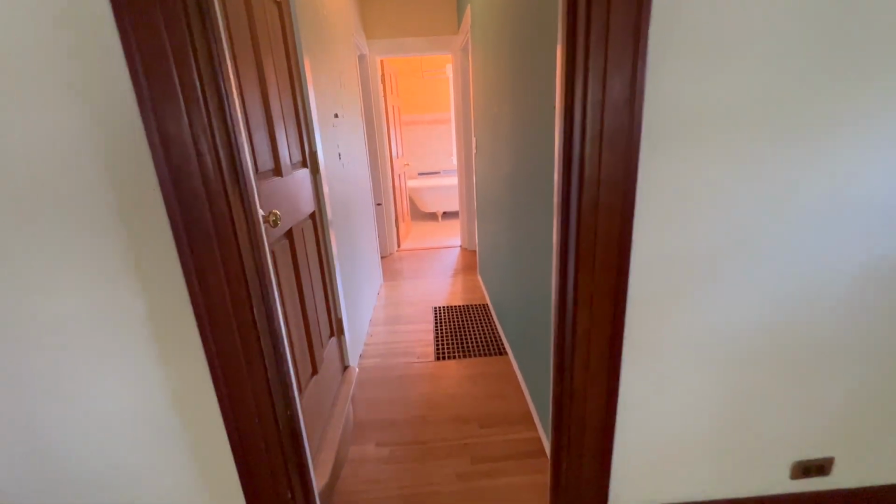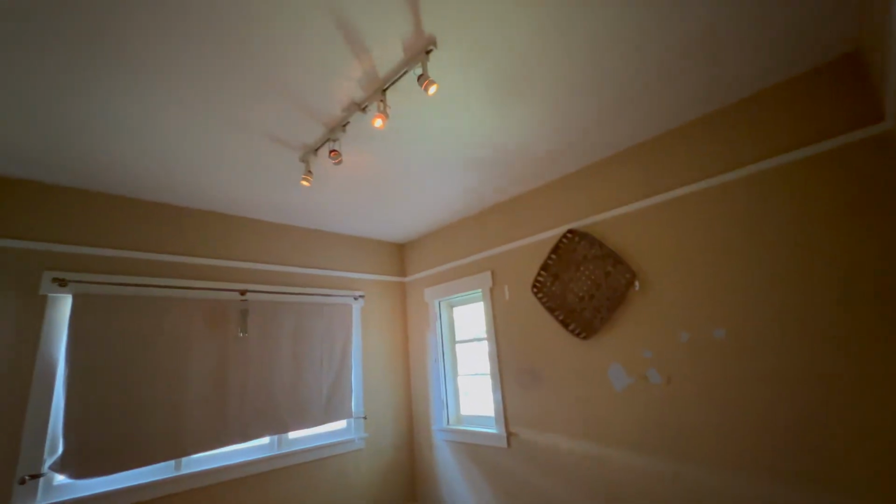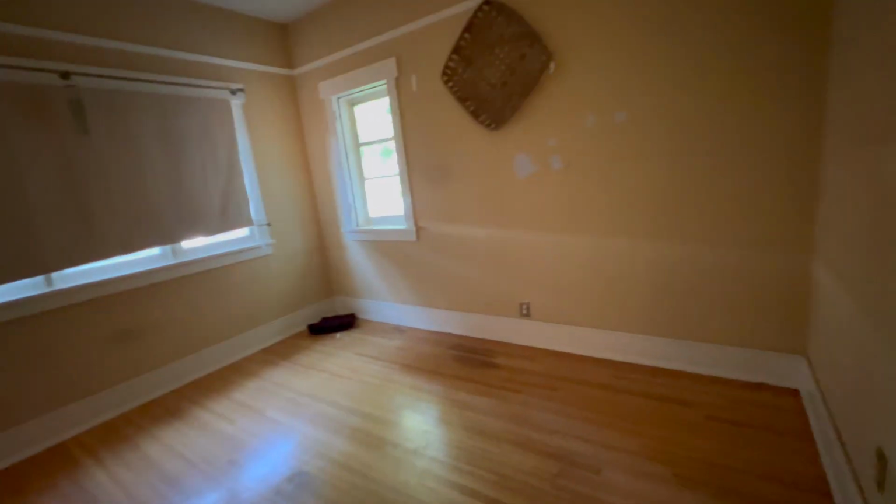So you've got the bedroom wing and the bathroom wing of the property. Again, you can see these floors really rough, really pitted. So the lights don't work. Well, they kind of work, but that's as bright as they get.